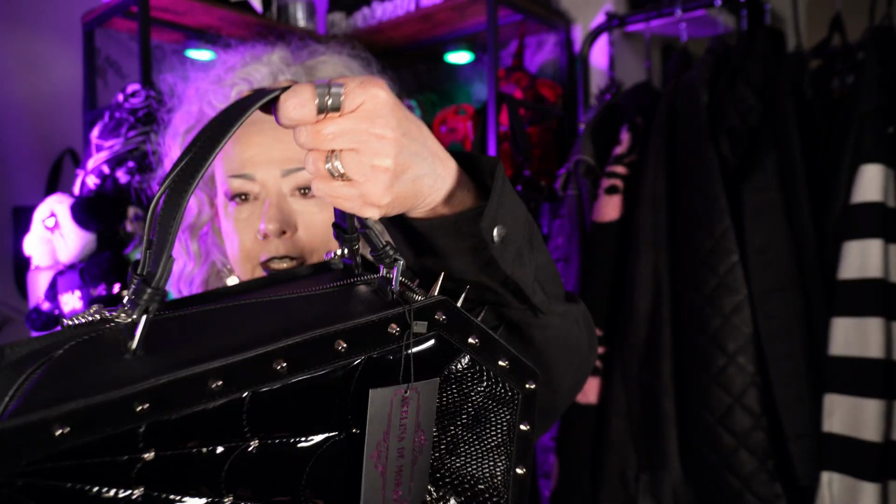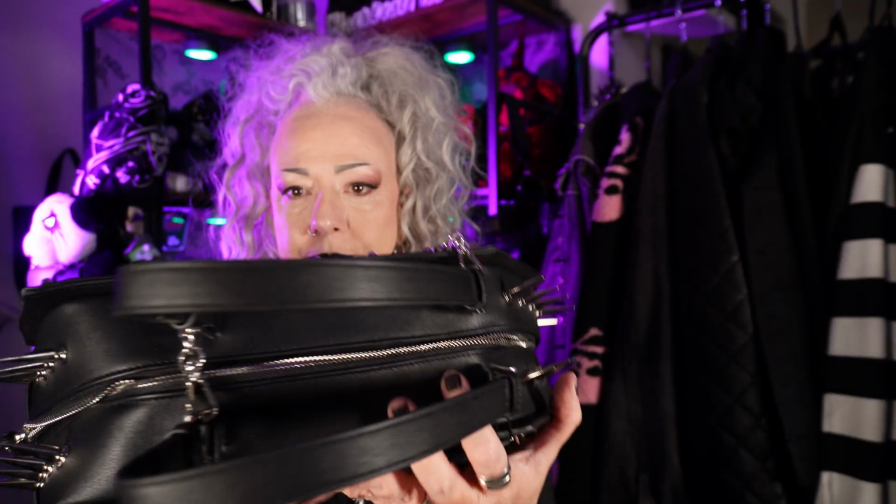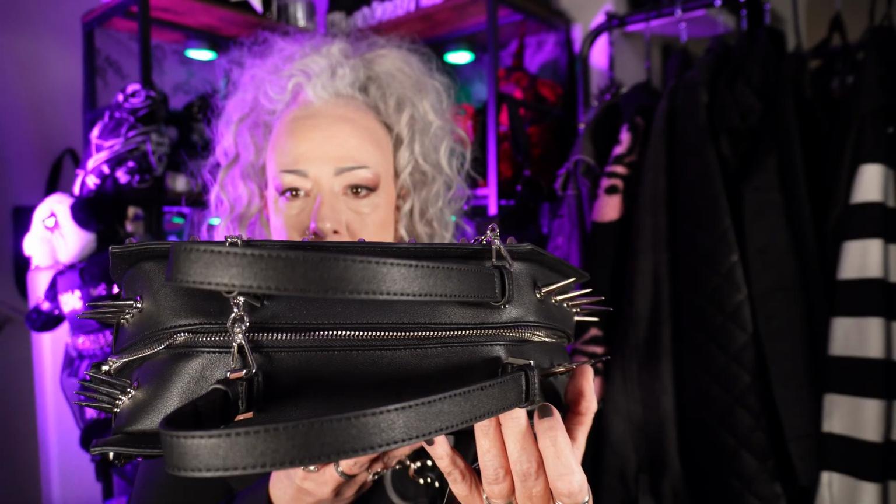So here we are. As you can see, it's attached here and there. And you just use it like that as a crossbody. But I prefer the handles. But it's nice to have the option. Sometimes if you're really busy and don't have extra hands free and you're carrying other things, it's nice to have the option of a crossbody for sure.